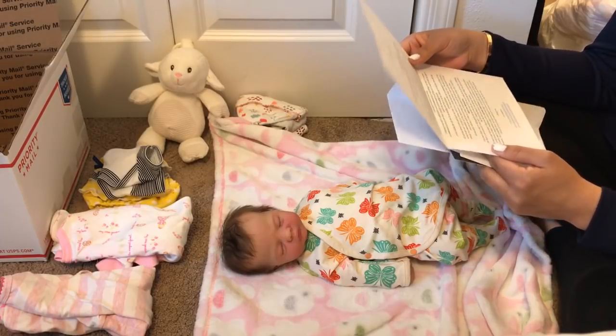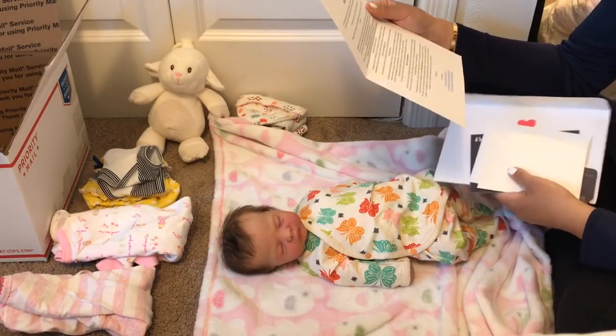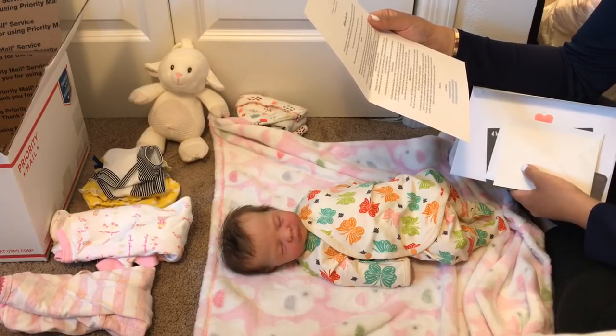Hair care instructions. Your new baby's hair is high quality kid mohair and will be messy when he or she arrives due to shipping. The hair is not sealed as your baby's head is solid silicone. Avoid using tight-fitting hats and do not allow the back of the head to rub against surfaces.